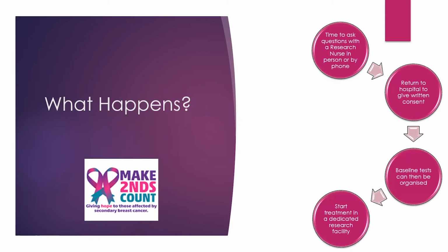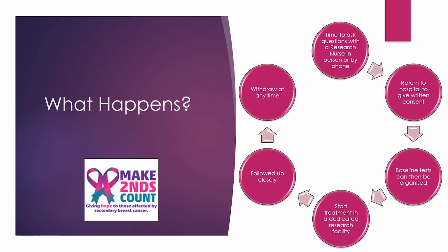Once they've all been completed, and it's appropriate to do so, you would then start your treatment in that dedicated research facility. Closely monitored, closely followed up, with access to a telephone number and us if you need us for anything. And bearing in mind that you can withdraw from a study at any time without giving reason.